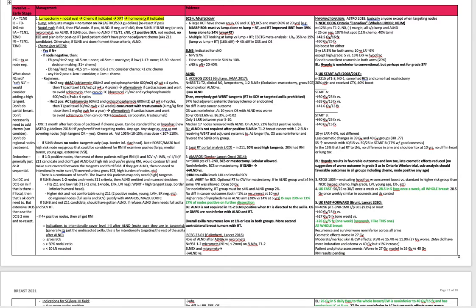Next trial is UK START A and B. This is around 2,200 patients. Now higher tumor size, so pT1 to T3, node N0 to 1. Some had breast conservation, some had mastectomy. 20% had positive nodes and received chemo, 40% got a boost. START A is broken down as follows: 50 and 25 versus 39 and 13 versus 41.6 and 13.